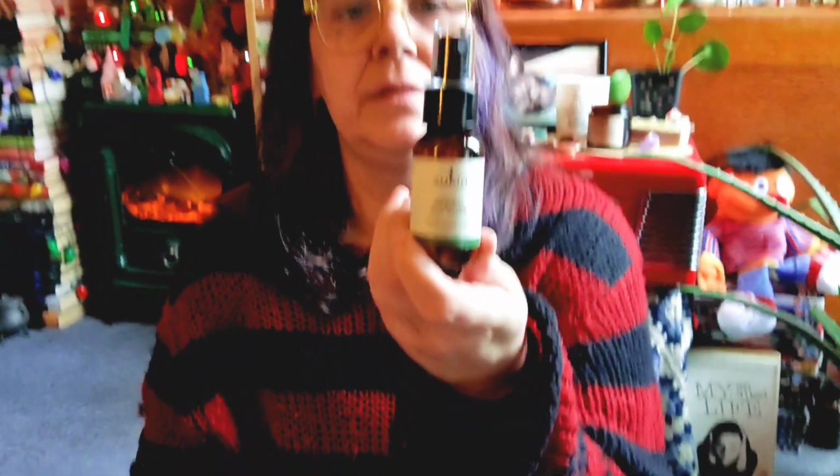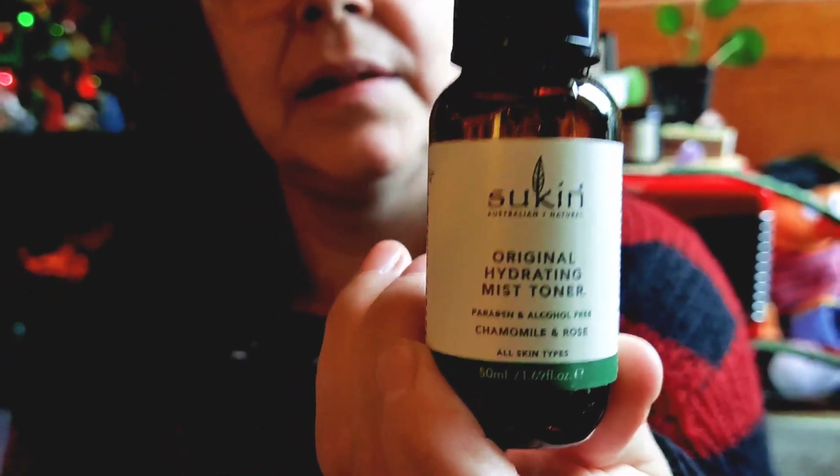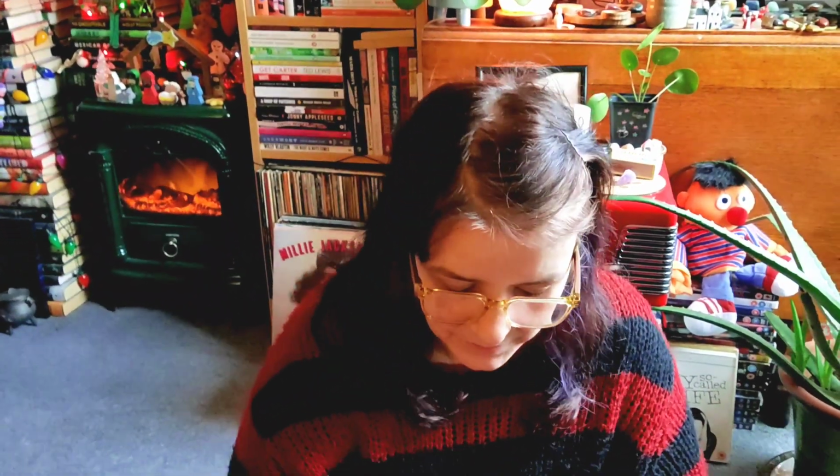Oh, a jade roller. That's my third. Cleanse your face and then apply serums or oil to the skin and gently apply pressure and perform upward and outward strokes over the skin. So it's to soak in the oils and stuff. We really like Siân, don't we? Yes. This is a hydrating mist toner, chamomile and rose. That sounds nice, doesn't it? Yeah, toner is a spray then. Spray, yeah. So after you wash, after you cleanse, a little bit of toner, then moisturise. I don't really have a skincare routine. No.